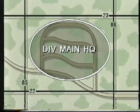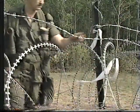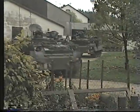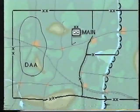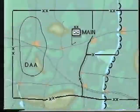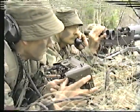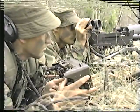The Div Main HQ covers the better part of a grid square and usually deploys off a main route in a wood, town, or village. It is sited to provide for good communications, concealment, access to routes forward, and a degree of security which permits the staff to work relatively unhindered.